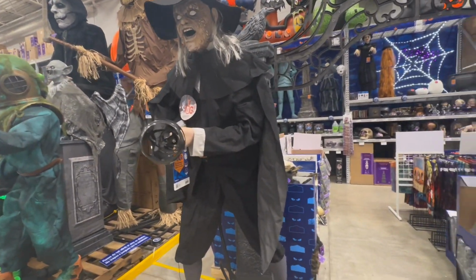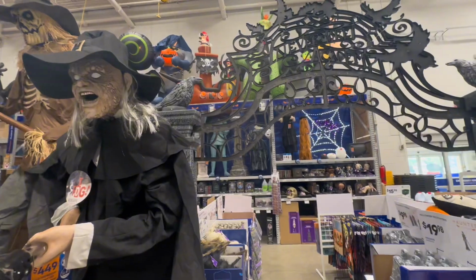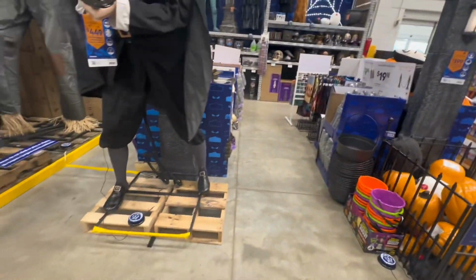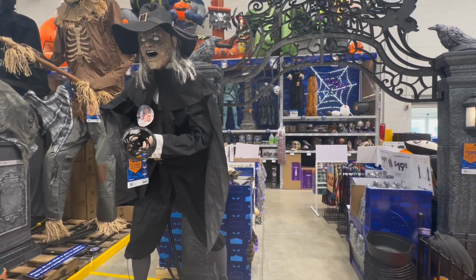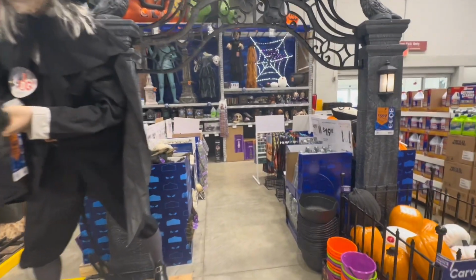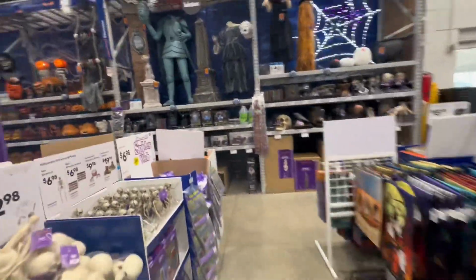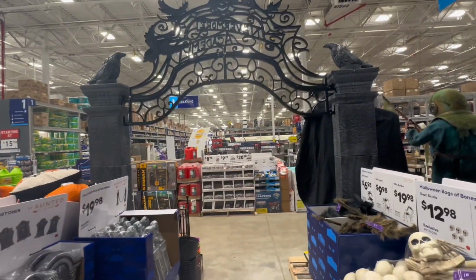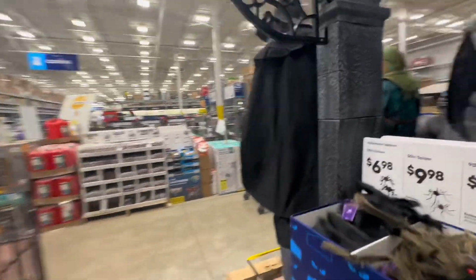Anyway, so today we are at Lowe's. This is like an entryway thing. I always want to call them an arch, but it's not an arch. It's something else. Let's look at it from the other side. See that? That is so cool. I love that thing. But anyway, I can't tell which side is which.